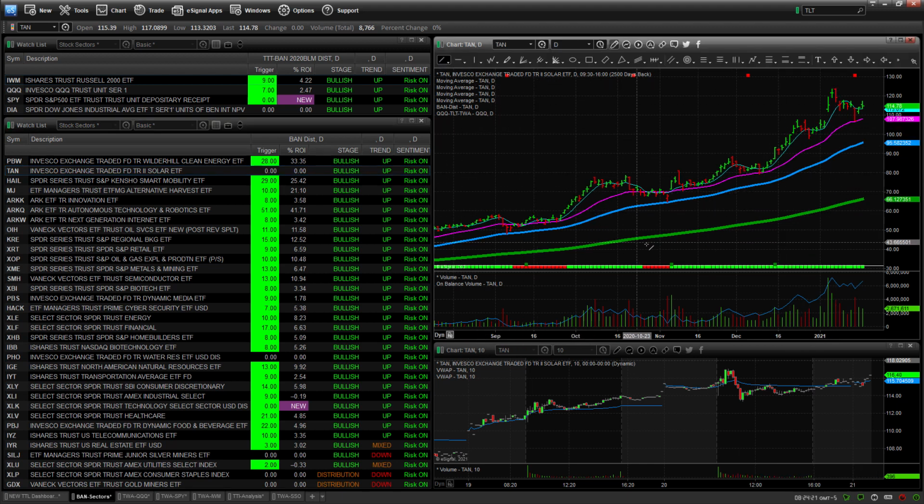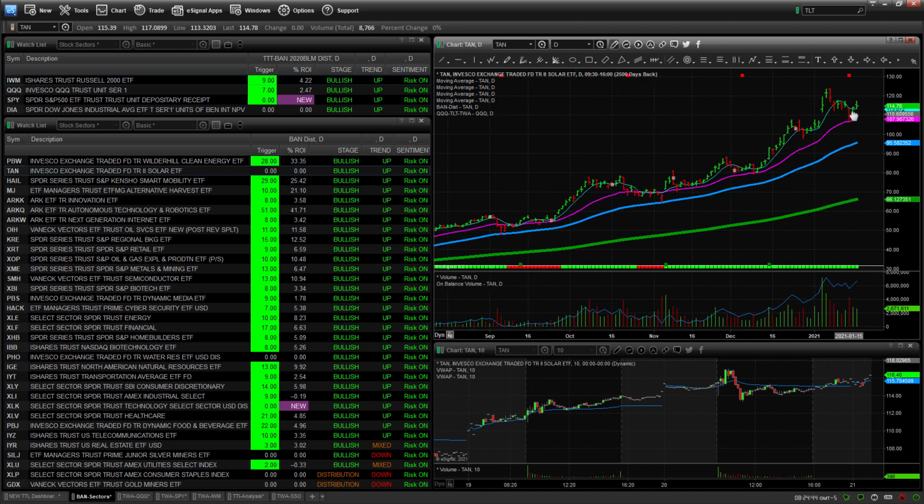TAN has moved pretty significantly. The most recent reset trigger the day after, it ran up 34%, still up 25%, just like the other play. Originally from the original trigger here, it ran up 60%, still up around 48%. So pretty powerful moves. And right now we've had this 0-0, this reset. So we're waiting for this momentum here.